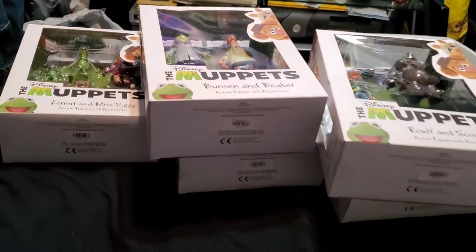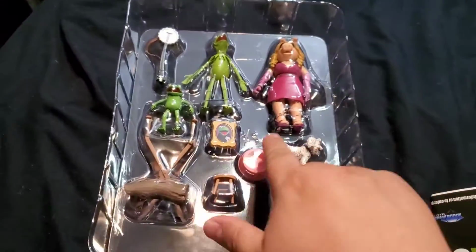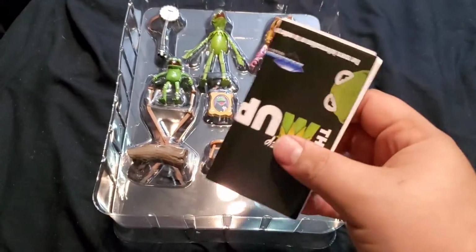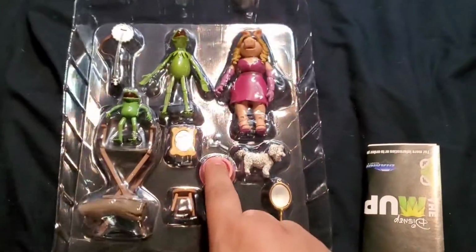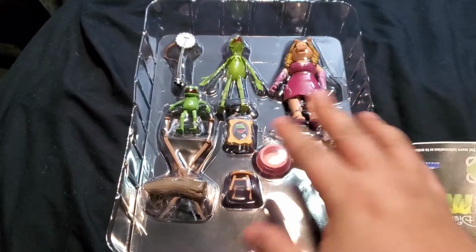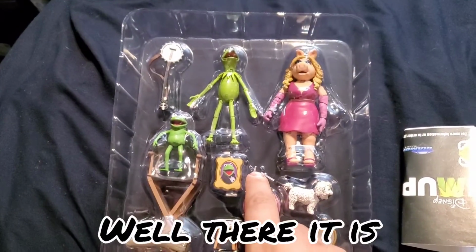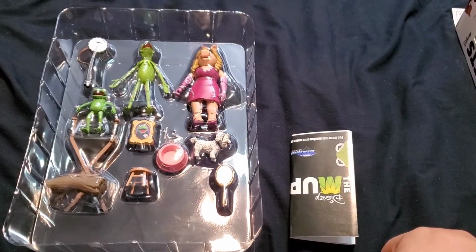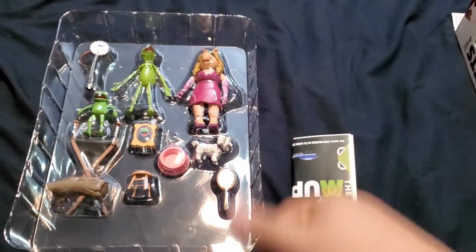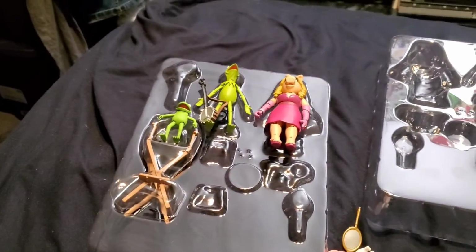All right. Well, there they are. Here we go. Okay, and I figured out what this came in underneath it here. There's the box. I figured out what this is. It's to hold these two pieces of plastic together. There's not a missing accessory or something here, because I pulled it up, and yep, that's all the accessories. So, cool. All right, so let's check it out.